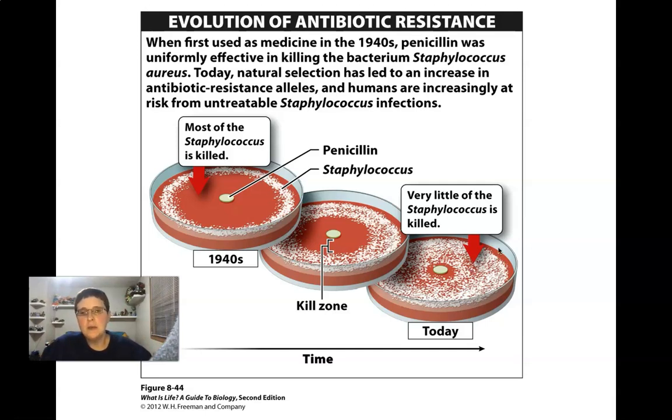And so we've ended up creating these resistant bacteria that are resistant to not just penicillin, but we actually have staph bacteria that are resistant to more than one antibiotic. If you've heard of MRSA, it doesn't stand for multiple, it stands for methicillin, which is another type of antibiotic. But there are strains of Staphylococcus that are multiple resistant to antibiotics because of this process.